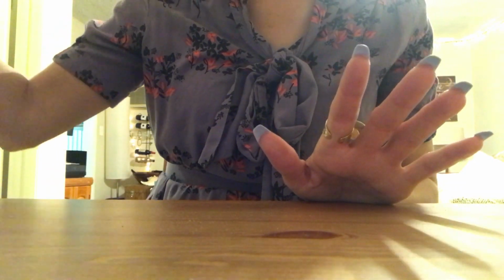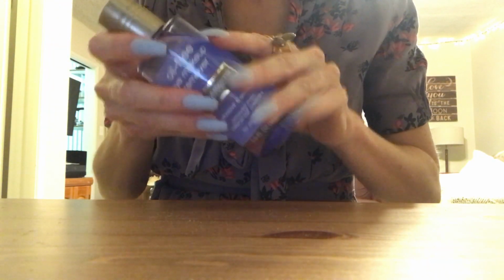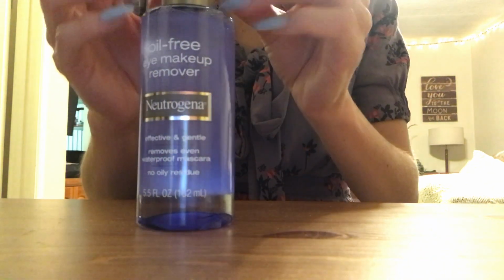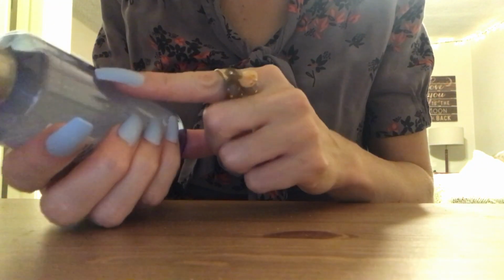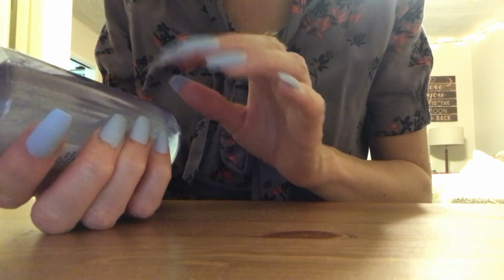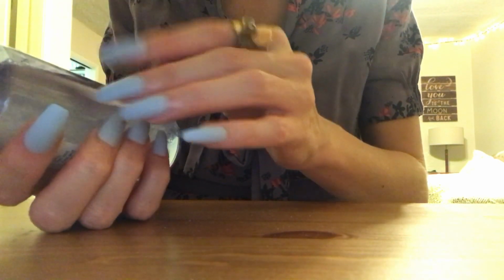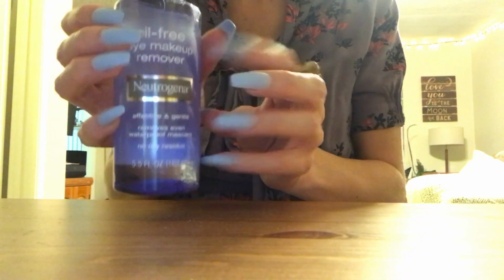Another liberal item in terms of color, but it was close. So this is an oil-free eye makeup remover by Neutrogena. It says effective and gentle, removes even waterproof mascara, no oily residue.